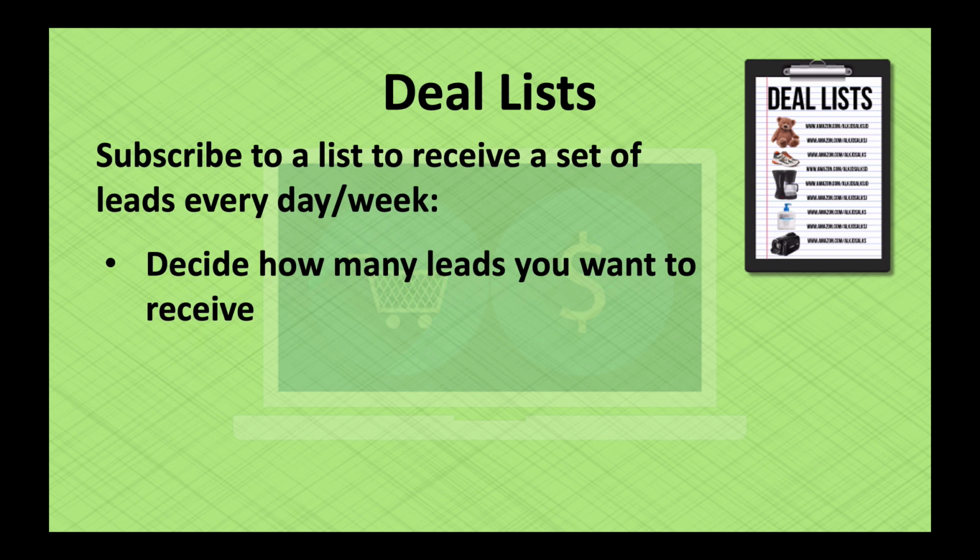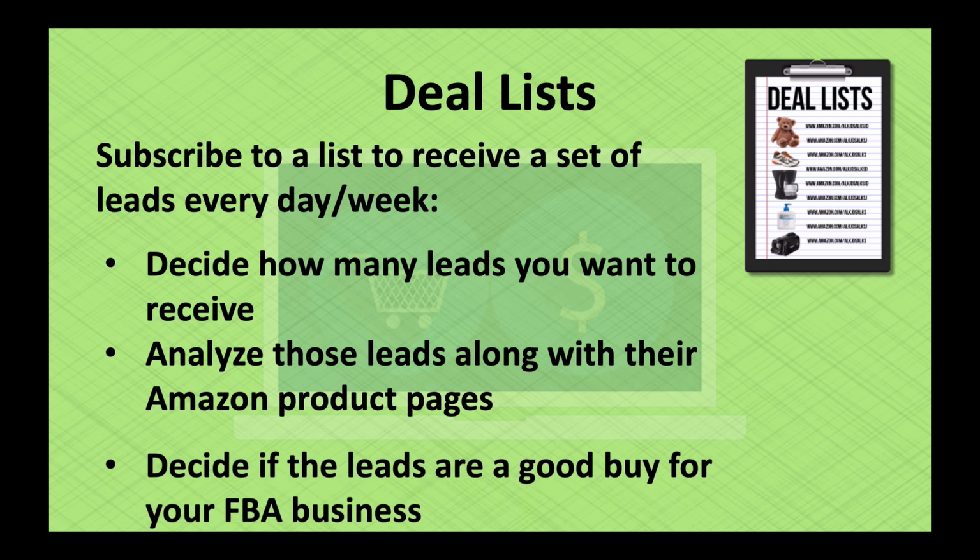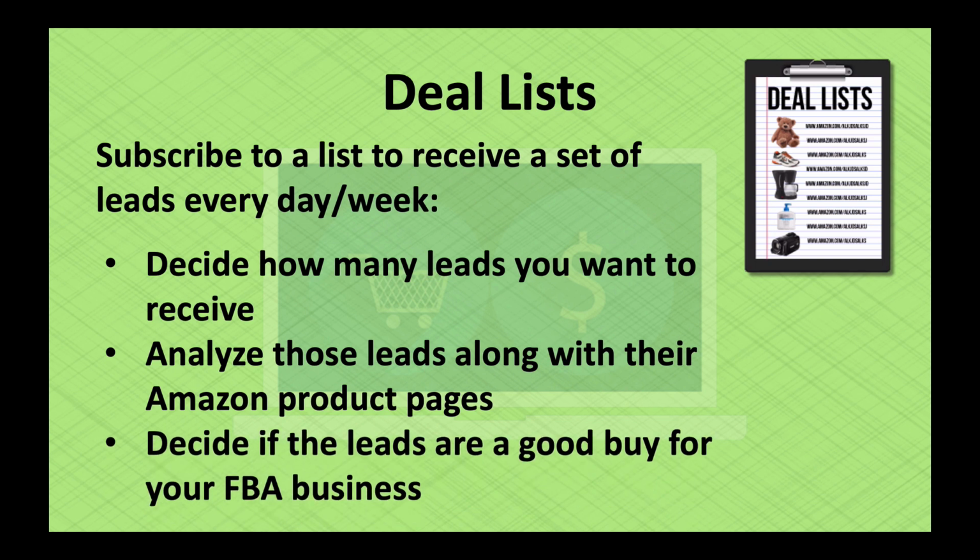Once you get your leads, you're going to analyze them along with their Amazon product pages. This is like you've skipped that step of searching. You've received your leads, because the person who manages the deal list is going to make sure that those leads are a match with the Amazon catalog. So you don't have to do that part where you're matching. Now you've got your leads, they're already matched up. You're just going to analyze that data we were talking about, the ROI, sales rank, price, and then decide if those leads are a good buy for your FBA business.